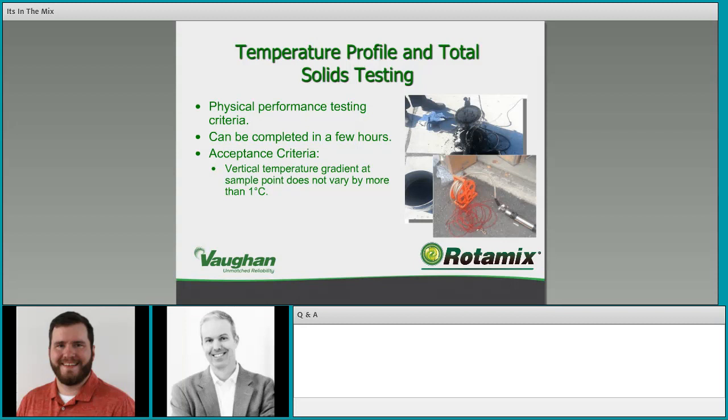Generally, we like to work off of an acceptance criteria of a vertical temperature gradient of not more than 1 degree Celsius along a vertical temperature curve from samples along a vertical distribution of the tank. And then total solids samples along the digester cross-section not varying by more than plus or minus 10% of the arithmetic mean. Generally, we would recommend a minimum of 12 samples and 3 sample points to get a good profile of what the total solids concentrations are distributed across the tank.